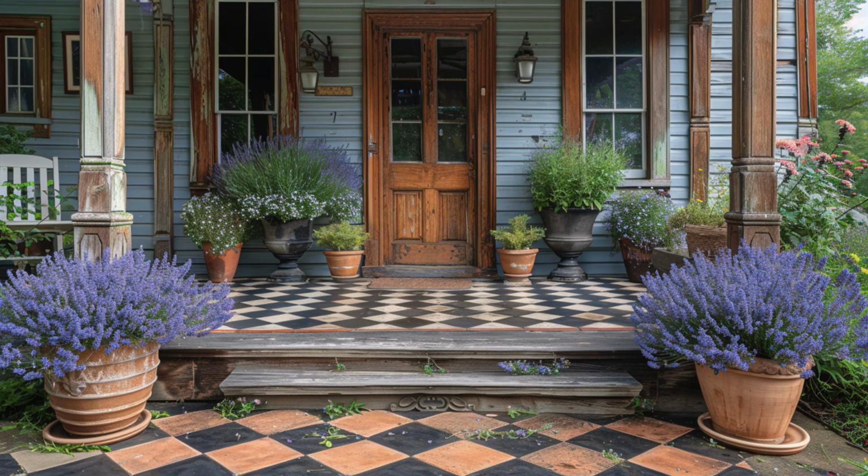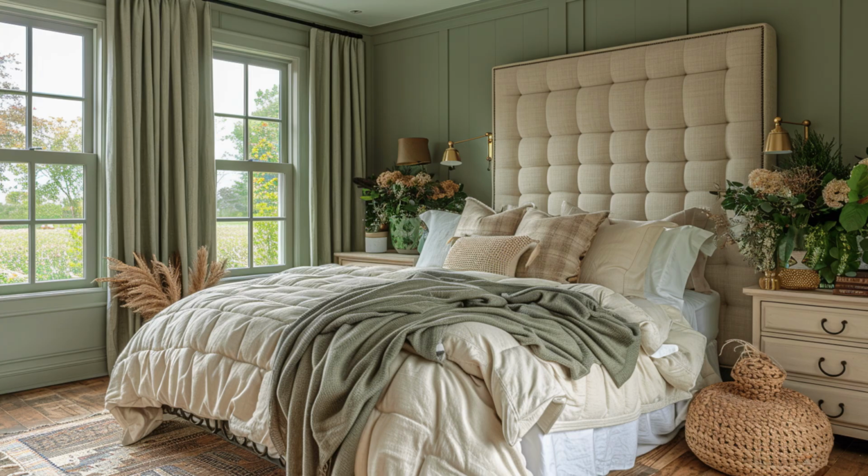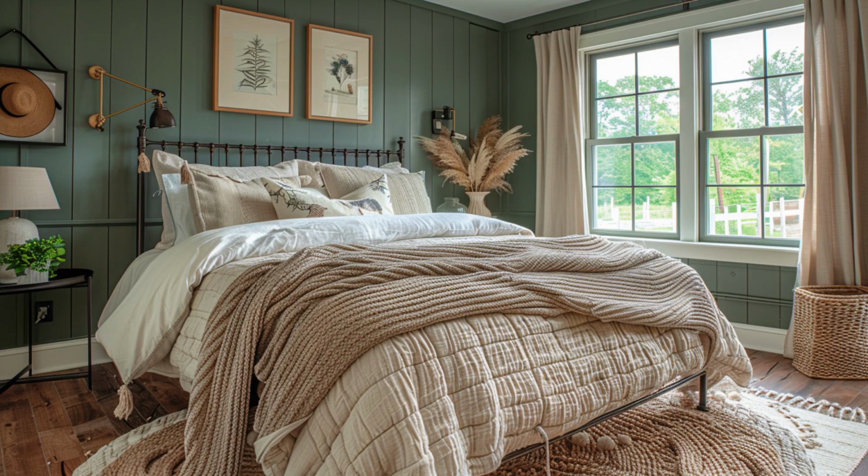A charming, vintage-style porch scene. A light, pastel blue-gray house with weathered, wooden columns and trims. Large, picture windows and a classic wooden front door. The porch floor is a black and white checkerboard tile pattern.